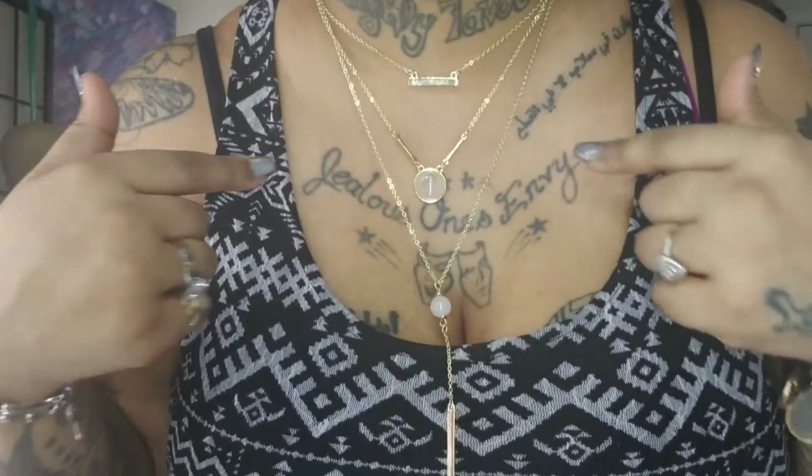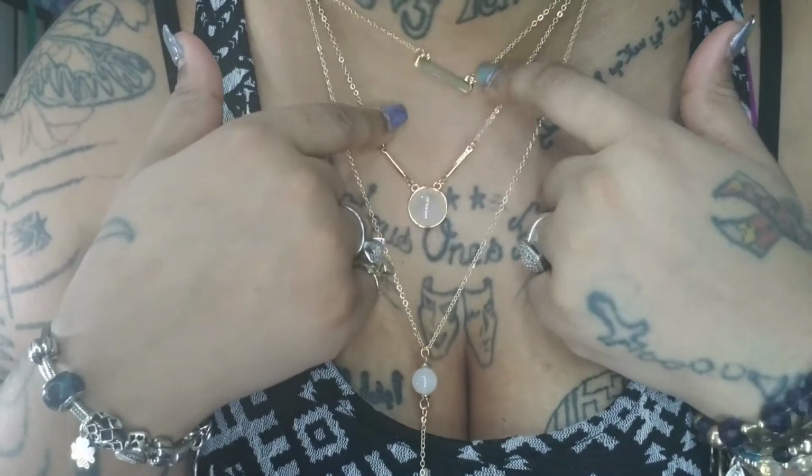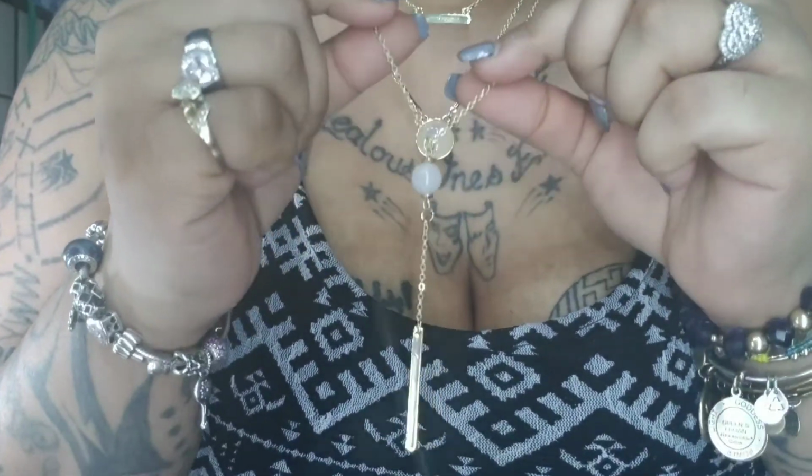I really love the way this looks. You can't tell that this is only $8.99. This looks high quality, like just high quality jewelry. For a closer look, as you can see the bar here, this is just a very beautiful piece, and it doesn't feel cheap. It doesn't feel cheap at all.